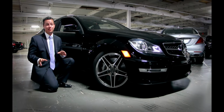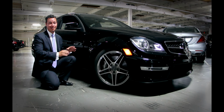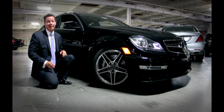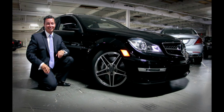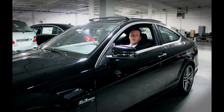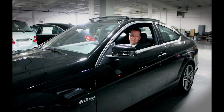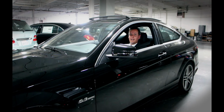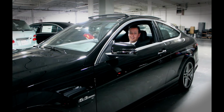Other AMG enhancements include huge wheel arches and fender flares, massive brakes, and a 7-speed wet clutch automatic transmission. It could be argued that no one man should have this much power, but what fun would that be? The C63 AMG Coupe may be the last true German muscle car.